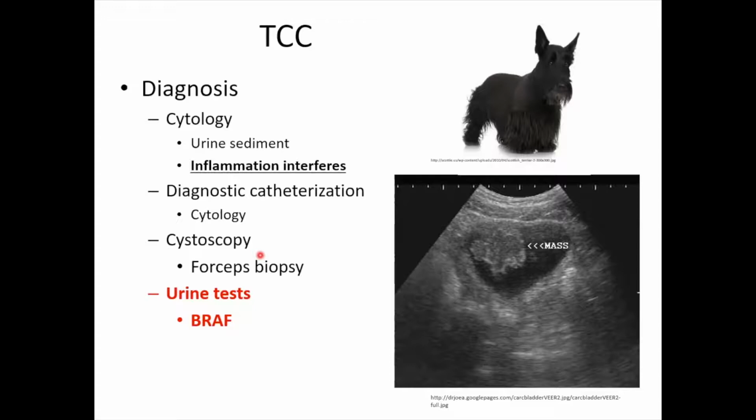So BRAF is a gene, and there's a study that looked at histopathology samples of transitional cell carcinomas and carcinomas of the prostate and found that in these samples, most of these tumors actually had a mutation in the BRAF gene that could be detected. So the group took it one step further and thought, well, if I can find it in the histopathology samples, maybe I can find the mutation in all of these cells that are being shed in the urine. And sure enough, they did.